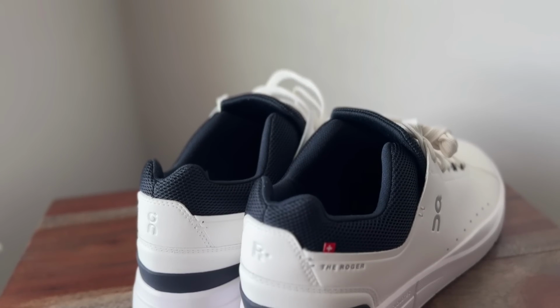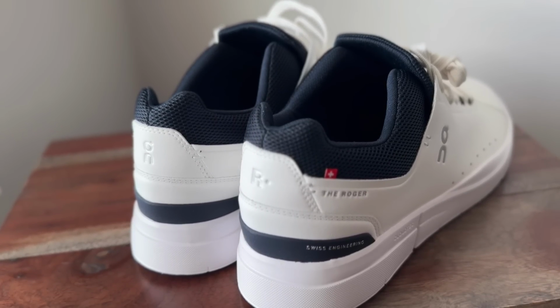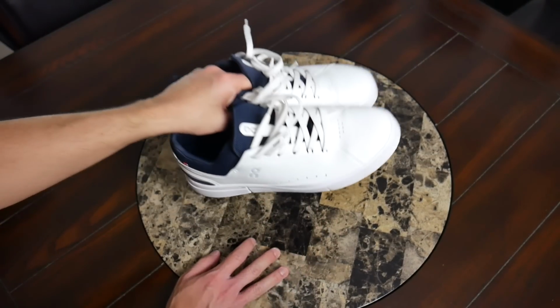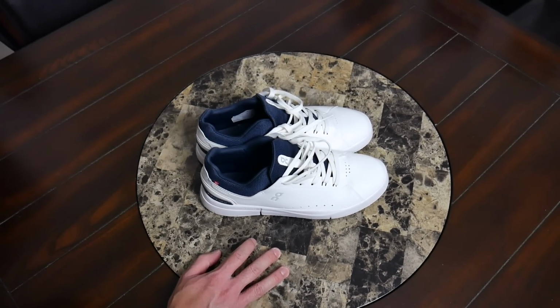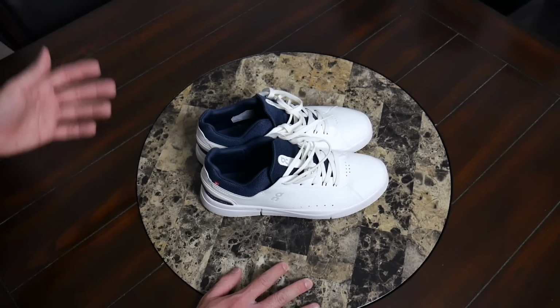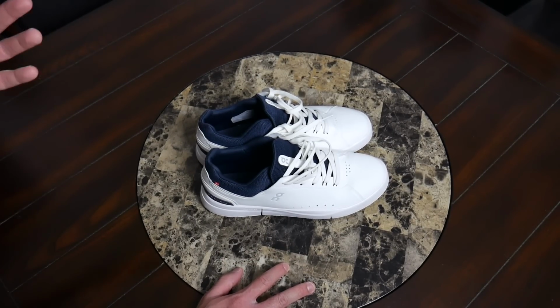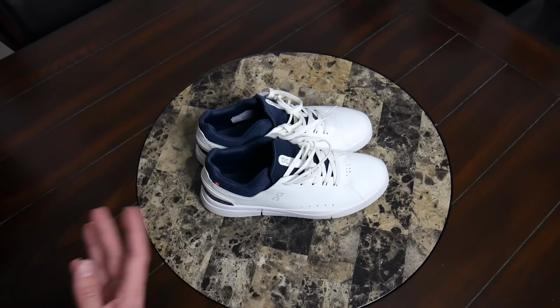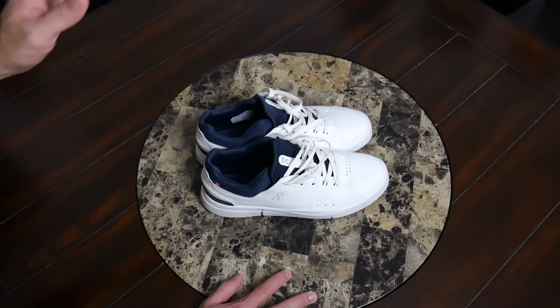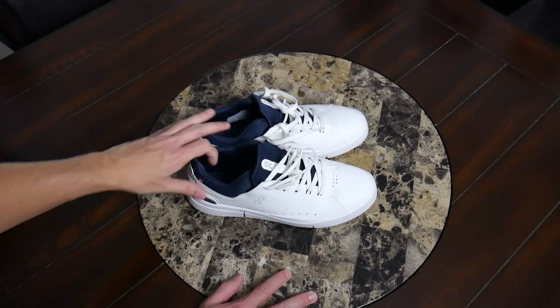The sizing on these also works well for me. They're true to size. I wear an 11.5. That's what I bought here. And they have pretty good traction. So I really just continue to use these over a number of trips. I'm sure that once I fully beat these up and they're no longer usable, I'll likely buy another pair. And so if you're looking for a classic all-white sneaker style shoe that's gonna give you some extra comfort, then these are gonna be fantastic to take a look at.